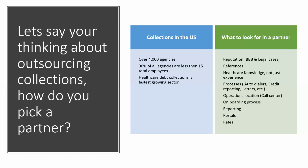Another thing is, what kind of reports do you get monthly and how do you get paid? You want to ask that. And one complaint I consistently hear is the lack of communication and transparency once those accounts are placed. Just remember, using an outsourced partner is on your terms and is supposed to assist you in solving a problem and not adding any more work to your plate.